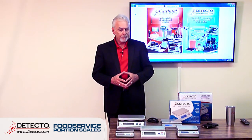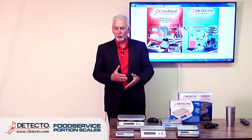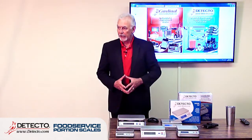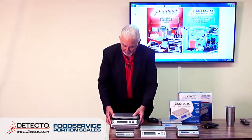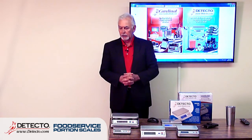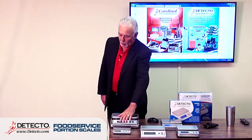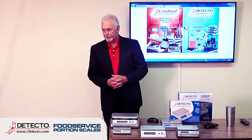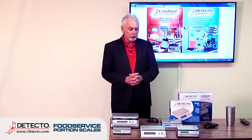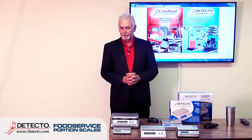AC adapters come with all of these units, so you never have to worry about power. The AC adapter can be used for recharging these 3 scales, and the AC adapters can be used with this big PS30 and PS4 as just an alternate way to power the scale if you don't want to put the AA batteries or the 9-volt battery in it. And don't forget the retail packaging. That's important for the dealer who will put these on the shelf in a retail environment. Okay?